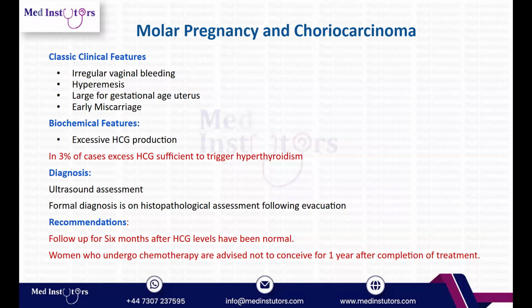Yes, it is structurally similar to TSH. Basically, the HCG hormone has a thyrotropic effect. It has this natural tendency to stimulate the thyroid gland. So since patients with molar or partial molar pregnancy have an excessive amount of HCG, that might trigger hyperthyroidism in these patients.